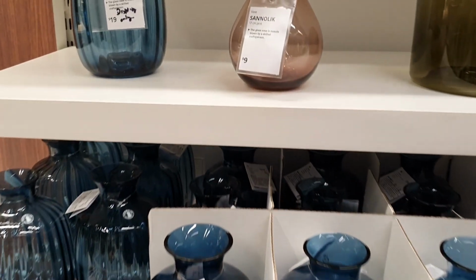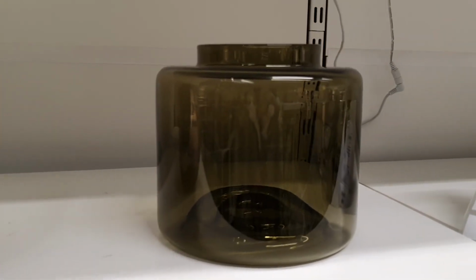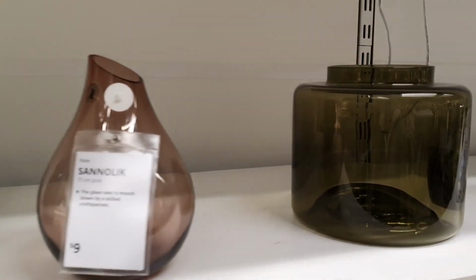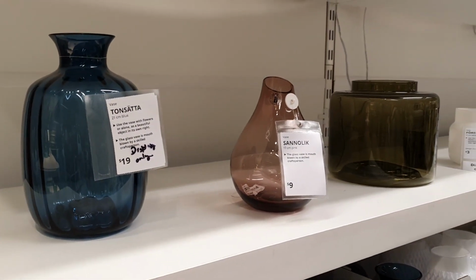I also noticed these kind of retro colored vases, which I haven't seen before. I'll be honest, these are not really for me, but I bet a lot of people out there will really dig these quirky colors.